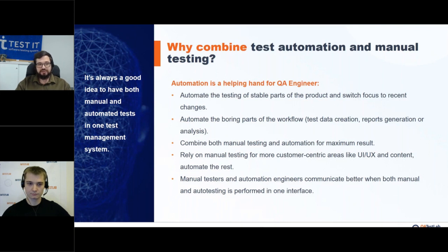So at some point, it's a good idea to have both manual and automated tests in one place, in one nice system, like a test management system, like TestIT, the one that we are developing, where you can store your test documentation for manual testing and run auto tests. So manual testers, QA engineers, and software developers in test can find it there, but at the same time, your auto tests also are in the system and you can get reports from them.